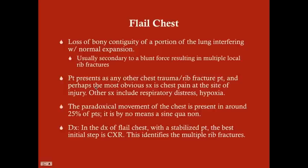The patient will present as any other chest trauma or rib fracture patient, and the most obvious symptom is going to be what we see in any other rib fracture patient, which is pain at the site of injury. They can also have respiratory distress and hypoxia.